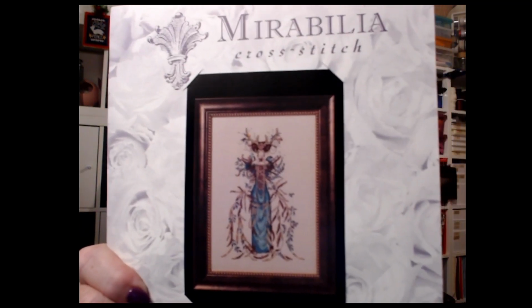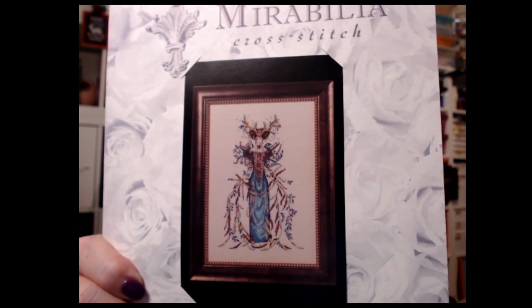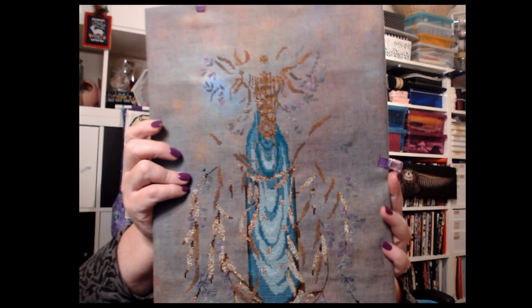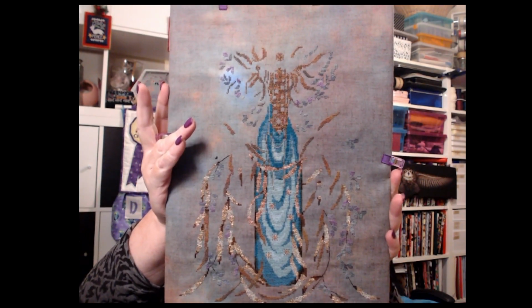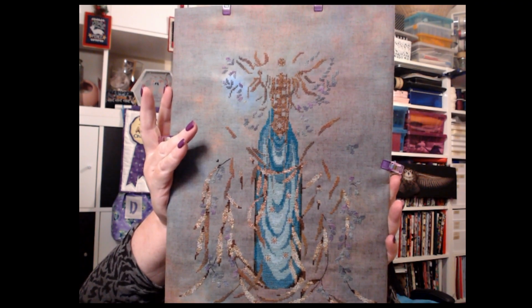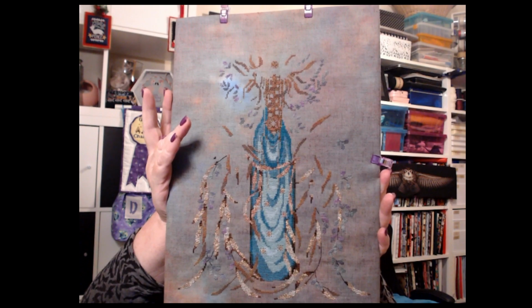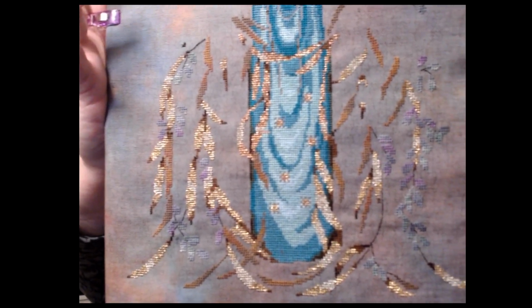Next, another Mirabilia. This is Cathedral Woods Goddess, another lovely one. I am doing this on 32 count Wexford linen, which is just an even weave linen, on a colour called Mookaite Stone from Silkweavers. I love this one. There's a lot of sparkle. Still a lot of sparkle to go.